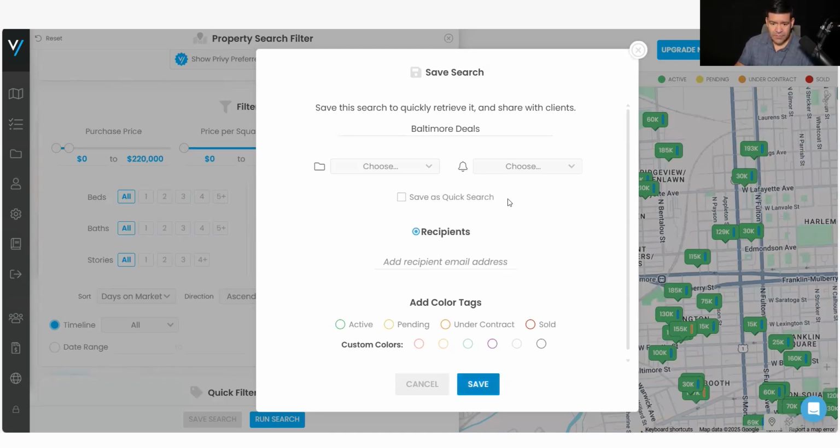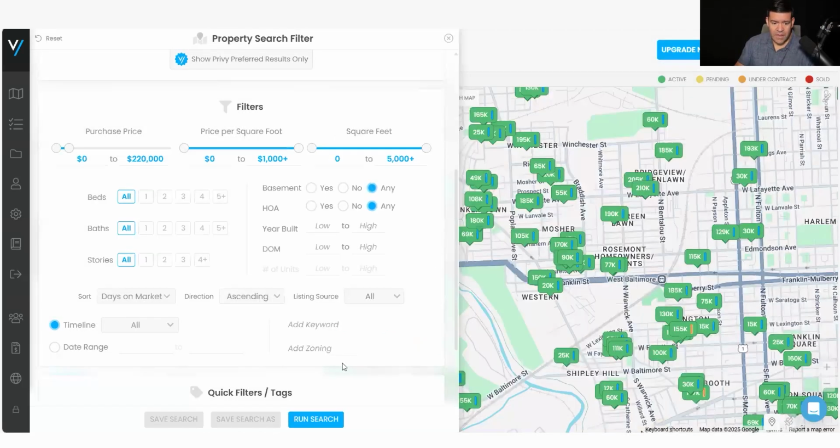Click save. And then that will send you email alerts right to your inbox. The same email that you use to register for Privy, that's the email it's going to go to.